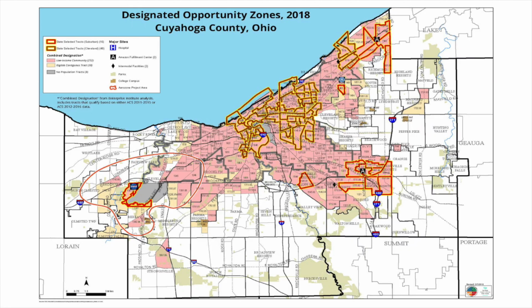Okay, what did the state do? They didn't give us everything. They gave us some. They gave us 64. But you can see for the most part, we ended up where we thought we should be. We got some help down here in the southeast county. We got some help in the northeast county. That's Euclid up there on the right. We even got the county airport in there. We got a little bit of help in southwest county. That's a census tract that wraps around the Hopkins Airport. It includes NASA.